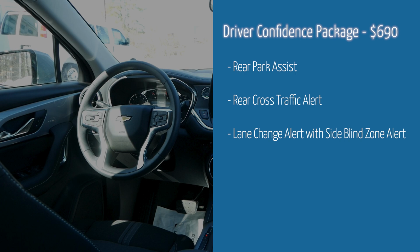Now we have that equipped on our model, as we already talked about with the exterior with that blind spot detection. I would say definitely go for it. For only $690, you're getting that extra safety, which is great to see.